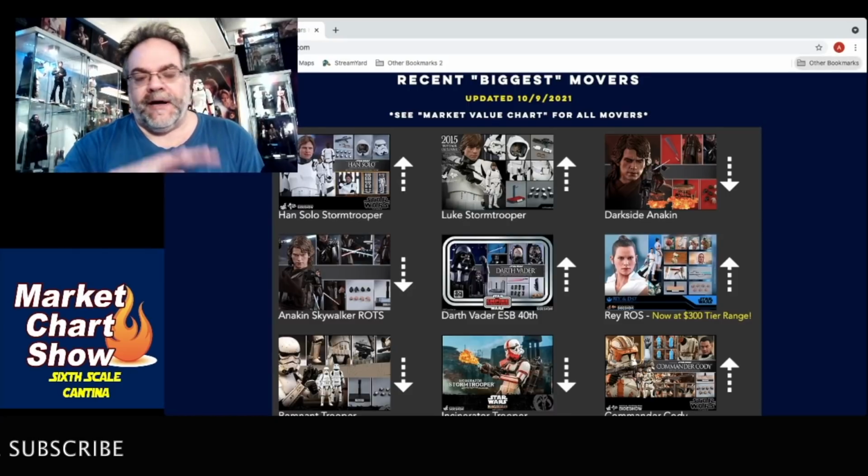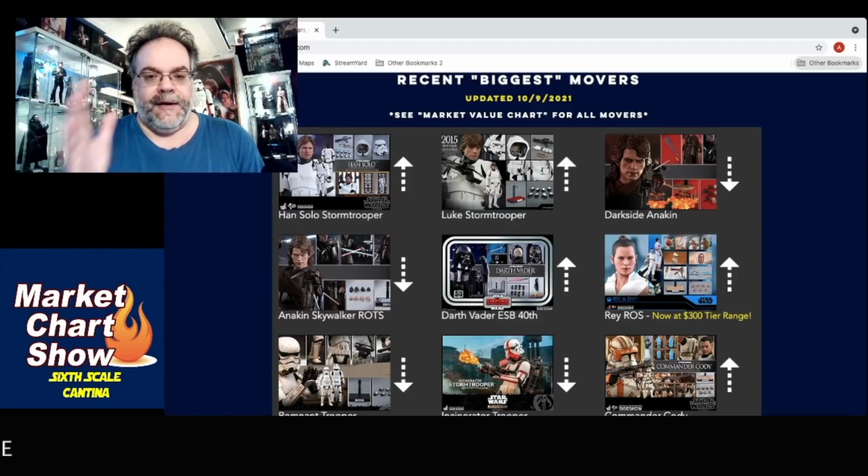And really, when you sort out everything Han Solo Stormtrooper, good luck trying to find anything for under $900 on eBay for that particular figure. And when it does come up on an auction, you're lucky if you're able to get it around $500. And it's been continual, and more times than not, higher than that. And is that also happening with the Luke Stormtrooper? It's really starting to happen now.